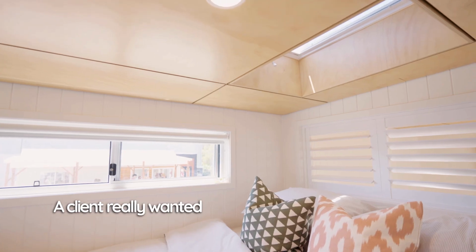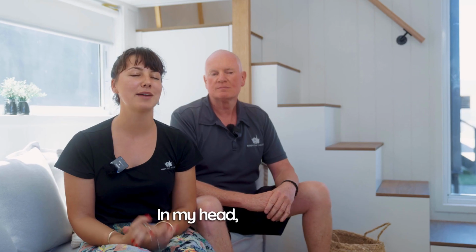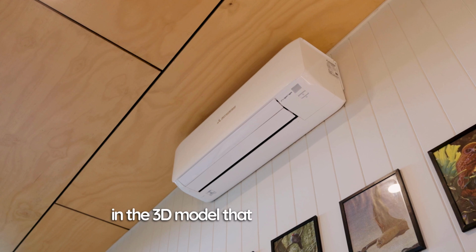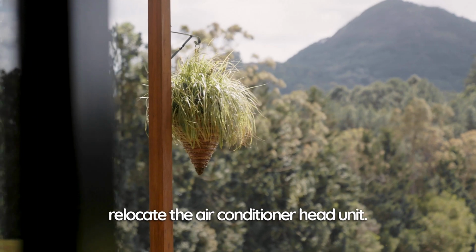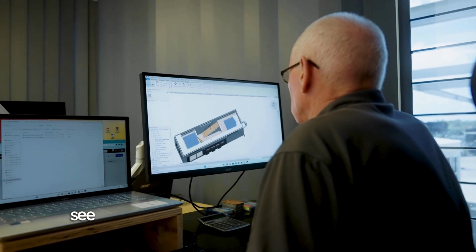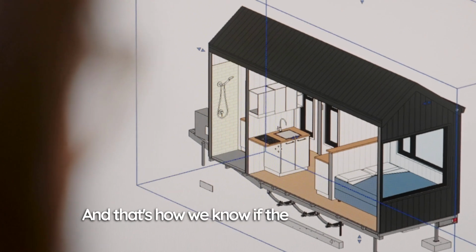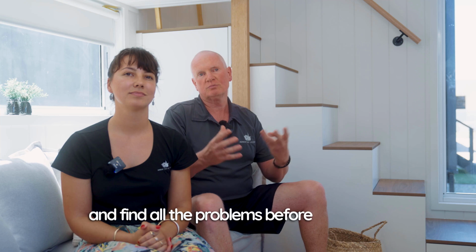A client really wanted to introduce a highlight window in a particular spot in one of our tiny houses. In my head, I'm just like, yes, no, that's a fantastic idea, sure, why not? It wasn't until I started to actually apply it in the 3D model that I realised the air conditioner unit was in the way and we couldn't relocate the air conditioner head unit. So we can actually use the 3D model to see how aspects of the design affect each other before we go ahead and build something. And that's how we know if the design's going to work or not, because we model it up first and find all the problems before they start.